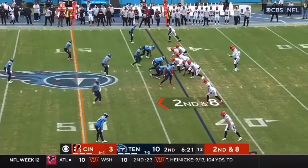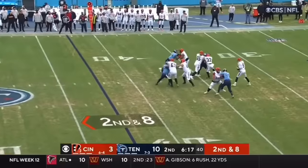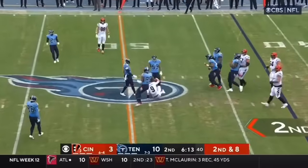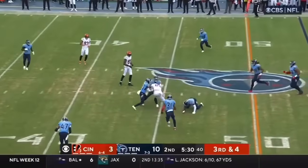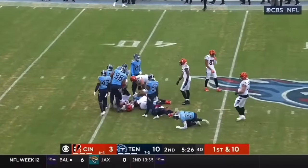Opponents are winning teams, 3rd toughest remaining schedule in the league. Burrow waiting. Burrow will run and slide all the way up, anticipation of the blitz. Burrow lets it fly. First down, Hayden Hurst. And he won't go down on first contact.